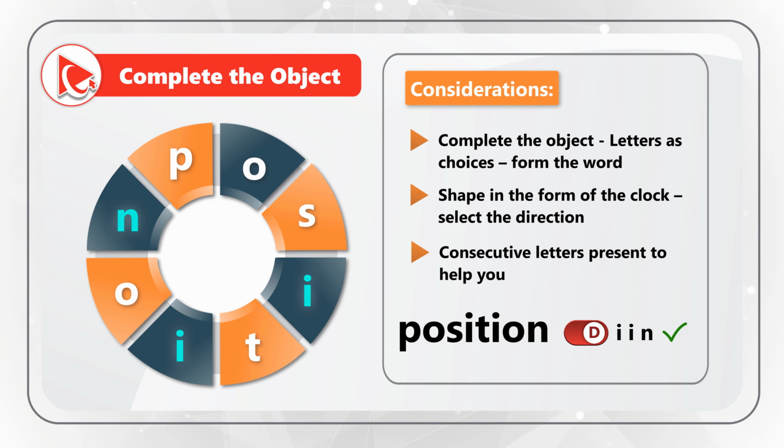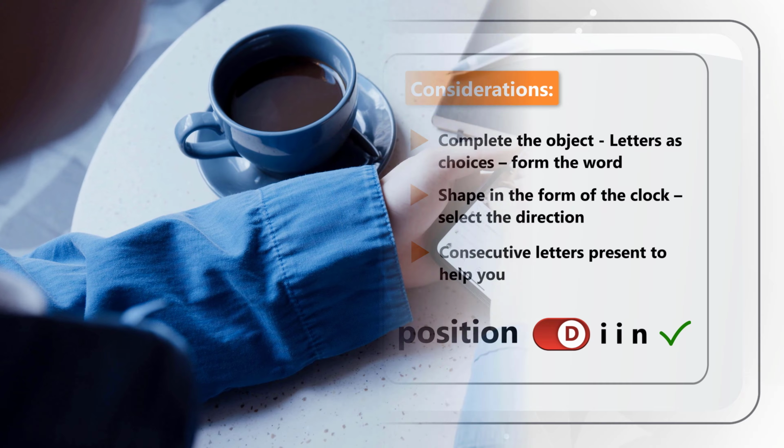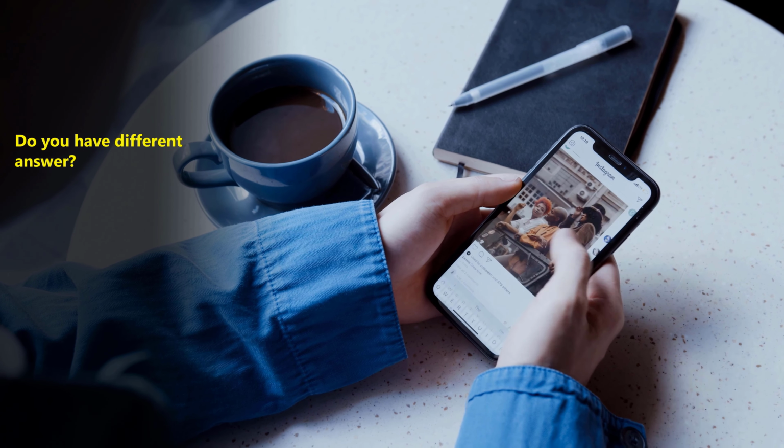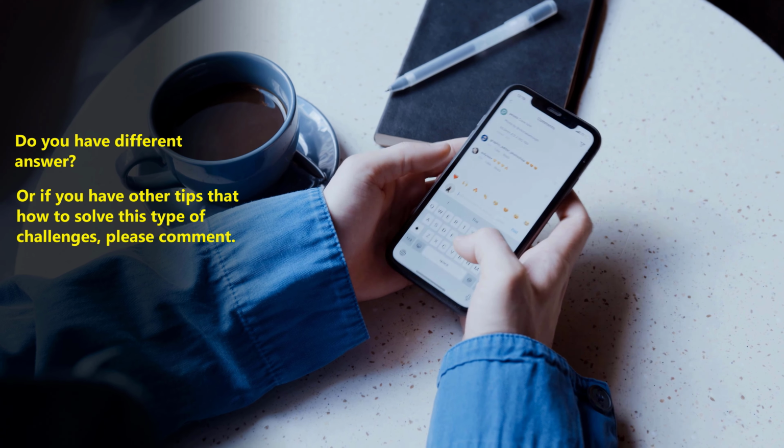So the 3 consecutive letters that are present are P-O-S, which would kick off your thinking about the word position. As you might have guessed by now, the correct choice here is choice D, letters I-N, which help you to form the word position. Did you come up with a different answer? Or maybe you have other tips on how to solve these types of challenges? Please make sure to post in comments.